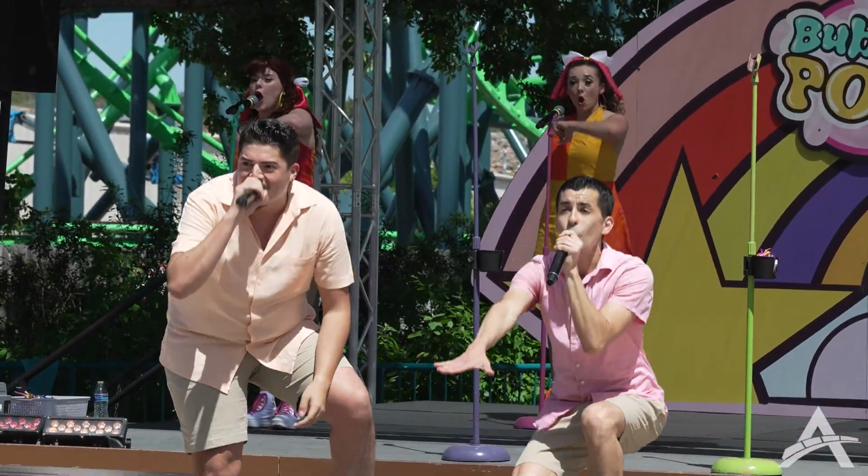All right, everyone, that does it for this look at Viva la Fiesta here at Six Flags Fiesta Texas. This event is jam-packed with all kinds of shows. You've got the food, everything.